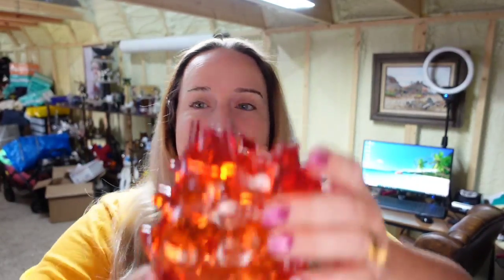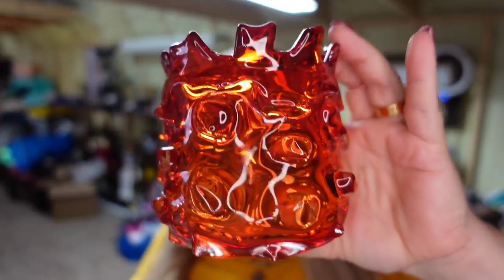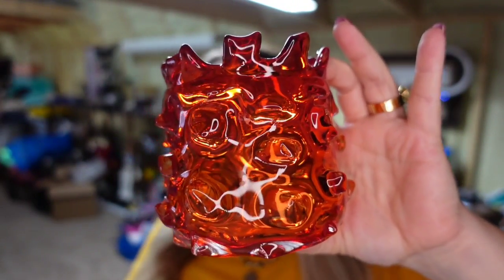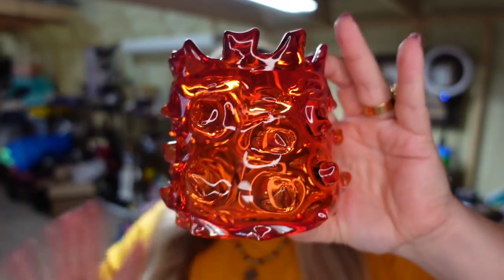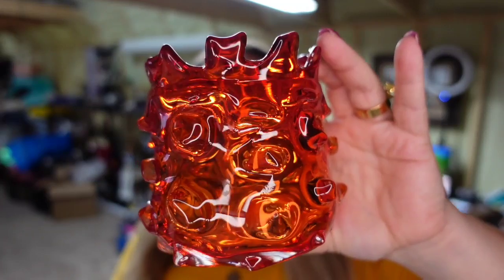All right, so we are going to start off with a beautiful piece that actually was just purchased by Amy over at Edge City Traders. Amy got this beautiful Amberina thorn vase. This one is by the company Lazy Susan. I got this while I was thrifting. Beautiful piece. I paid $3. Amy got it for $40. They normally sell for about $40 to $50. So this one's going to be about a $32 profit after fees. So Amy, thank you so much. And I think Amy has another purchase coming up as well.